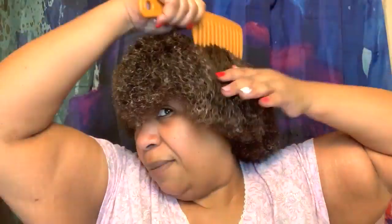So we're going to be doing a wash and go, and I'm going to band up my hair. I can tell y'all my hair smells good. My hair feels good. I did not use their shampoo or their conditioner. I don't even know if they have one, but my hair feels really good from the Garnier and from the leave-in and the deep conditioner by Taliah Waajid. So I think this wash and go is going to turn out really good.